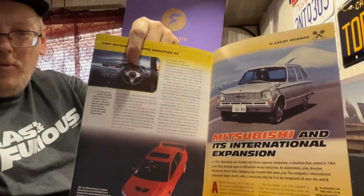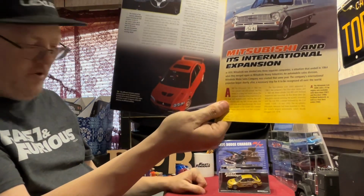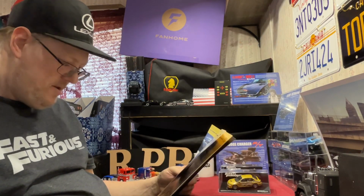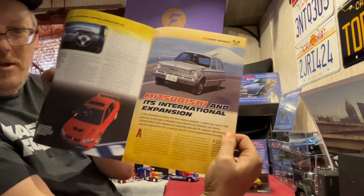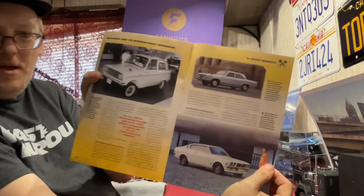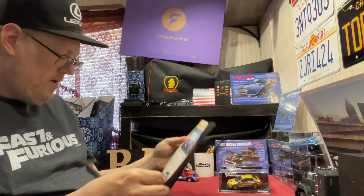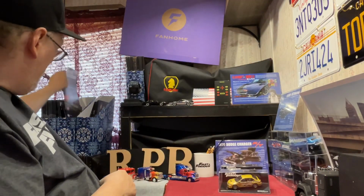This is a right-hand drive car, but on this one, no, it's a left-hand drive. So that's kind of interesting. And then an article about Mitsubishi, the company. And that's all about the company. So that takes care of that car.